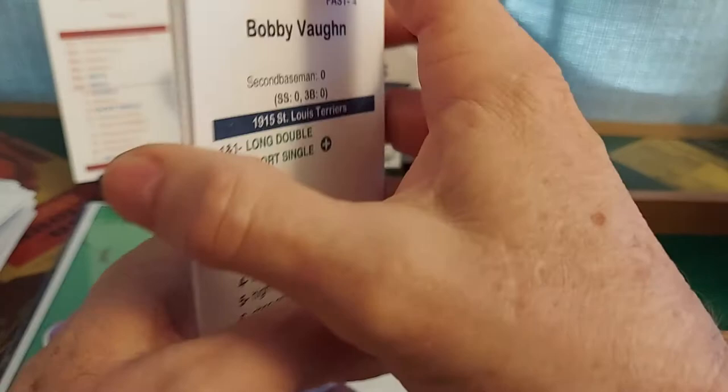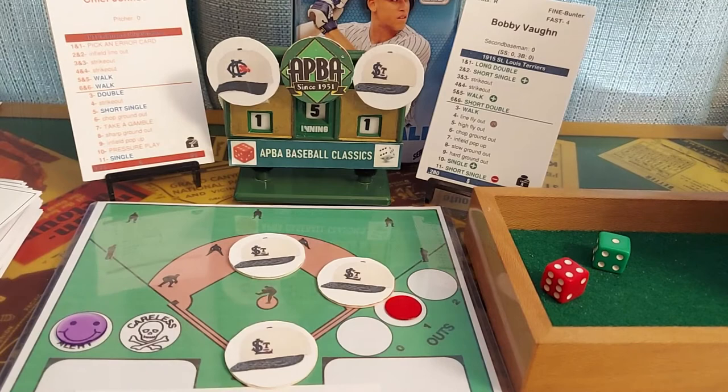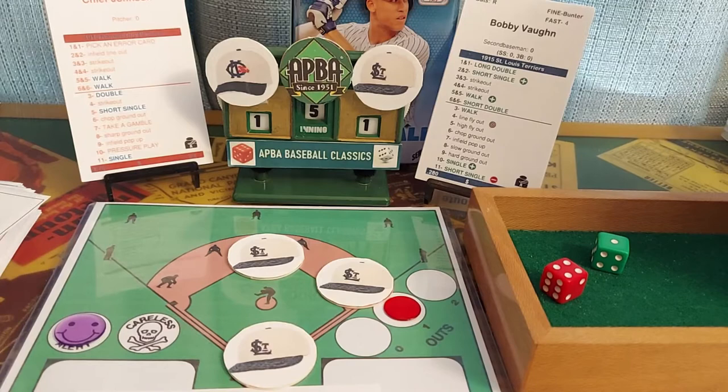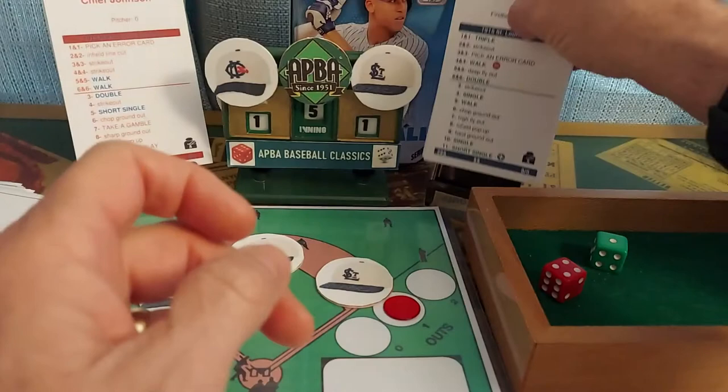Top of the order, Bobby Vaughn. Five off the pitcher card is a short single. That's just one base advance. We'll call that an infield hit toward the third baseman, Pairing. Now Vaughn is 2 for 3. He has homered and singled. Chief Johnson is surrounded by Terriers.